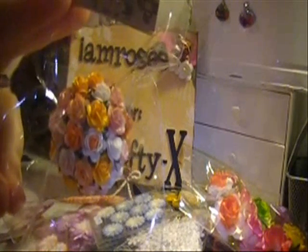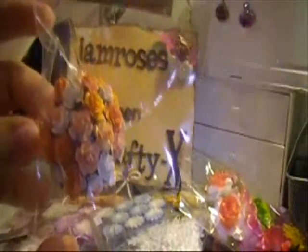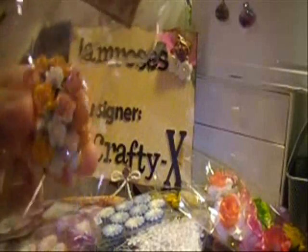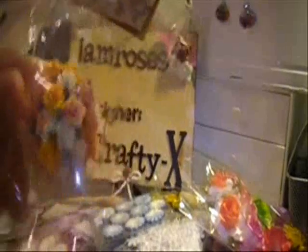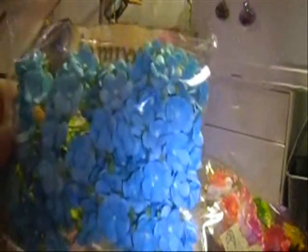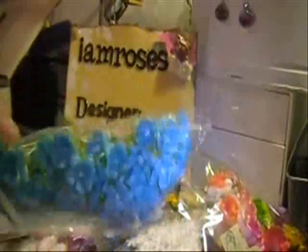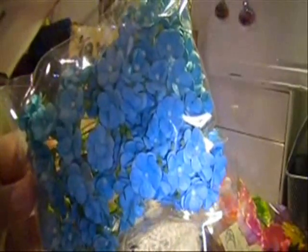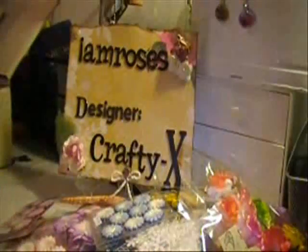And this is another new product she told me to let you know about. It's like a ball of mini roses. Look at it, this is beautiful. So this is a new product. And it's beautiful, in different colors. I don't like blues, but when it comes to teal, I love it. It's really pretty. That's a pretty small one.